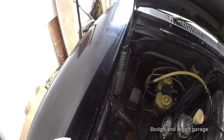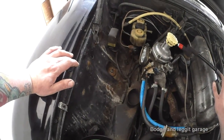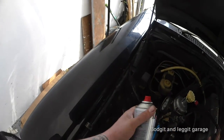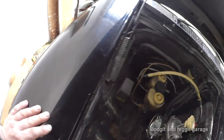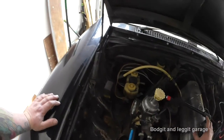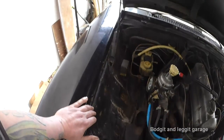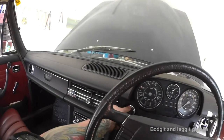I don't want to put anything in it first. I want to see if it starts under its own power without me adding easy start, or what's he been using here, carb cleaner. But again, carb cleaner is no harm to put through, just to clean it, obviously. But we're going to do a few old school ways. We're going to rev it up. We're going to put a hand over there. We are rebuilding this, but just for the minute, we're going to get other things done. Right, let's see what happens.